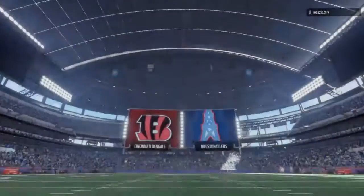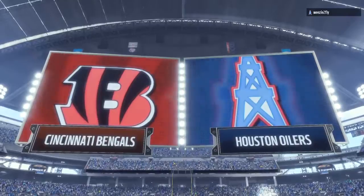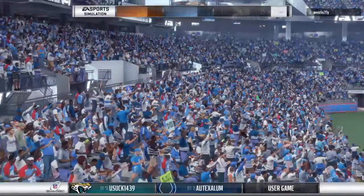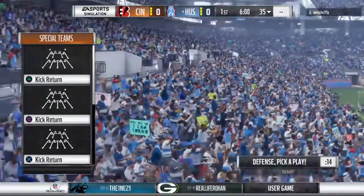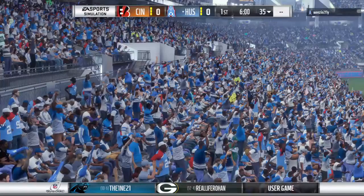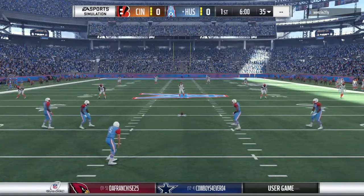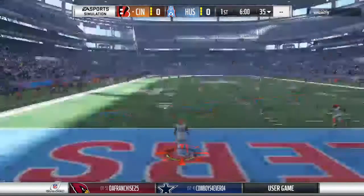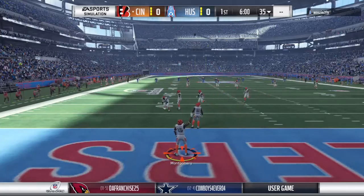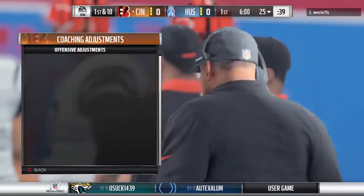We're on to the divisional round now, two steps away from playing on the biggest stage in sports. It's the Bengals going up against the Oilers. It's the National Football League presented by EA Sports. Coming up, it's divisional round Saturday, and we've got an AFC battle on tap between the Cincinnati Bengals and the Houston Oilers. The first of four berths in the conference championships is on the line here as divisional weekend in the NFL is underway.